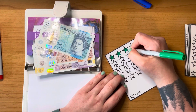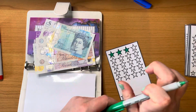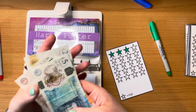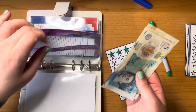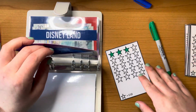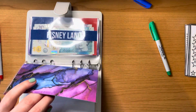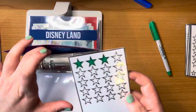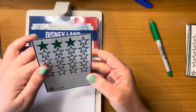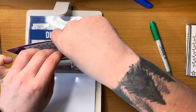So we're hoping possibly to go this year. I'm not sure if we will. It depends when me and my friend are off work at the same time. If we do decide to go and I don't have quite enough money here, I could pull from my holidays that aren't quite happening yet, or my other savings, or another sinking fund. But we'll play it by ear.